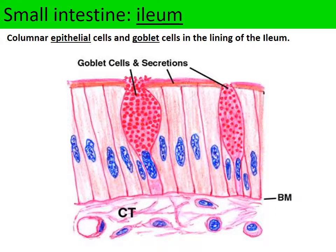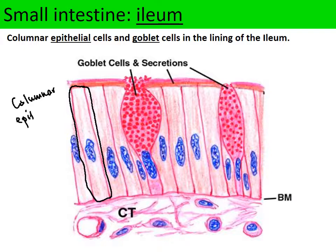So in this picture we can see the epithelial cells that line the ileum. We can also see the specialized goblet cells. Now, if we have a look at a single epithelial cell here, we can see it's a columnar shape. So we call the epithelial cells that line the ileum columnar epithelium. Now, obviously this is a goblet cell here, and it secretes this mucus. So in this kind of pocket, the mucus is stored, and then it gets released into the lumen of the ileum. Now, what the mucus does, it has a couple of jobs.